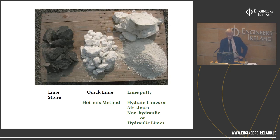Okay, there you are. There's your limestone. There's your quicklime burnt in the center, which you can make a hot mix out of. And then up above you have a lime putty, and then you have your hydrated lime. So the hydrated limes can be air limes or non-hydraulic limes, or hydraulic lime, as I've just mentioned to you.